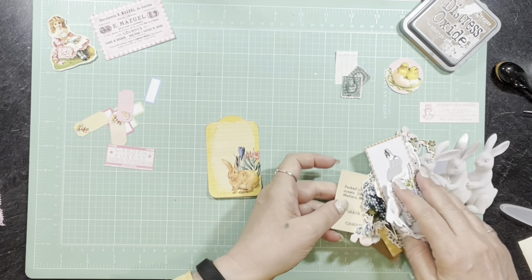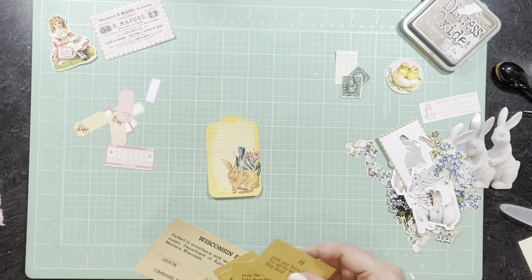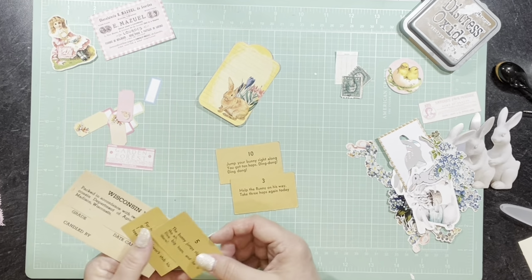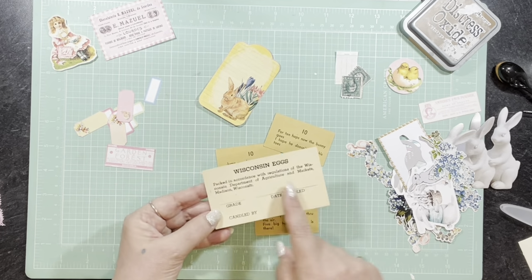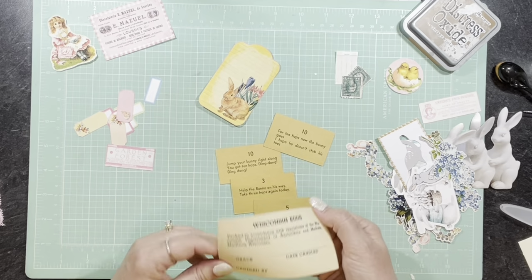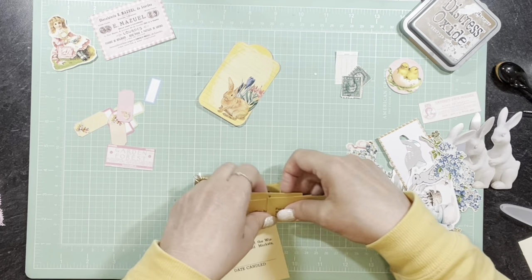Let's see. And then I went through some of my ephemera. Now this is ribbon I've already used. You've seen that. But I have game cards from an Uncle Wiggily game. This is like a board game from 1940-something, and Uncle Wiggily is a rabbit. So I pulled some cards out that I'm going to use throughout here. I have this Wisconsin Eggs card, and it's the candling card, which is how they judge an egg's freshness, size, quality, all of that. So I've got these things that I'm going to put into the journal.